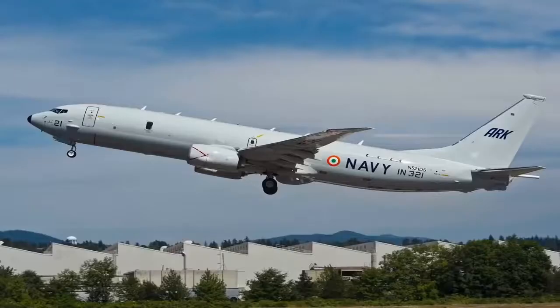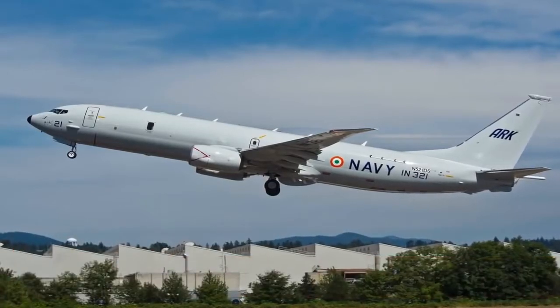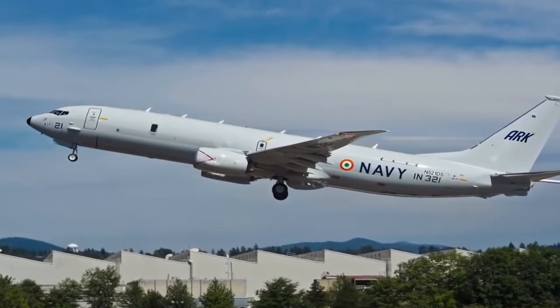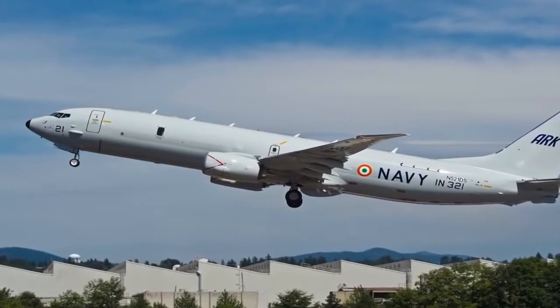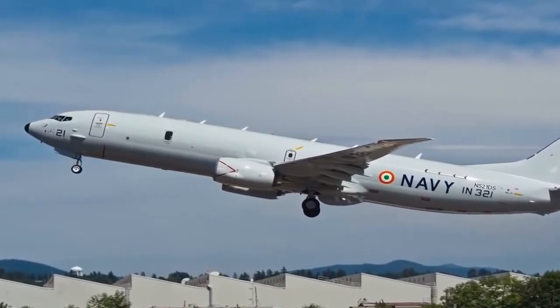Number 4. The Chinese Navy has a large number of surface ships as well as submarines. To counter this, India has acquired 8 P-8I Poseidon, and has approved further purchase of 4 more which will be delivered next year.